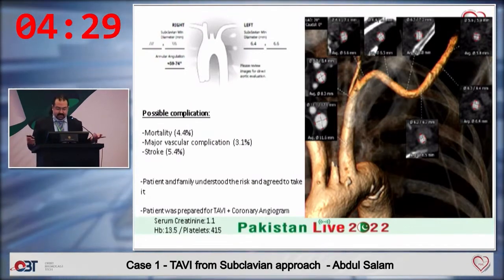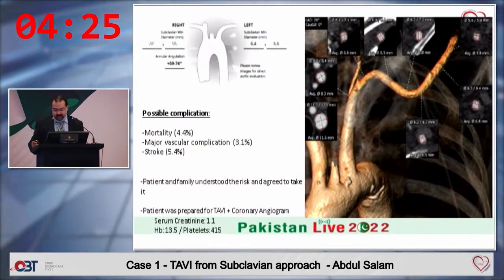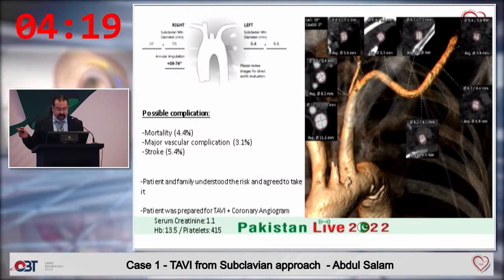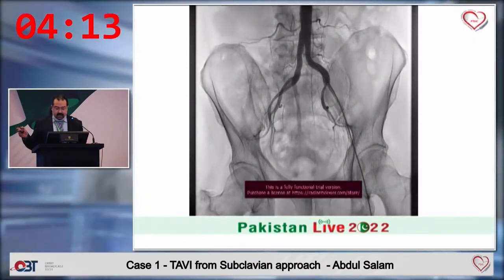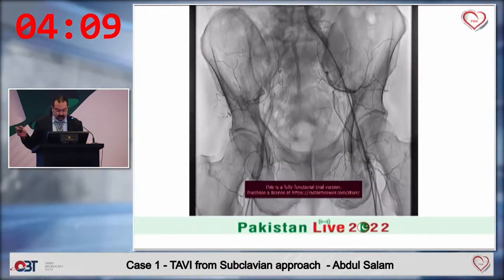The patient, with a big smile, told us to just go ahead. He himself signed the consent and said to start with the name of Allah. So the patient was prepared for the TAVI and the coronary angiogram, and his serum creatinine was fine. His hemoglobin and platelets were also within normal limits. This was our secondary access for the pigtail for the aortogram and all.